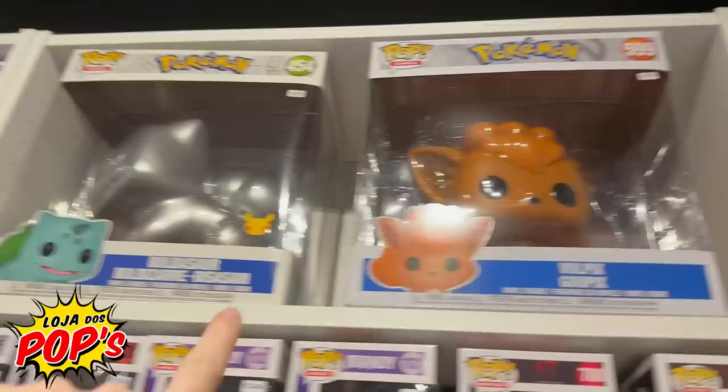Up here we have one of the silver Pokemon 10-inch. That's the Bulbasaur, and then Vulpix. And I also have to point out, they have a really cool helmet section here.